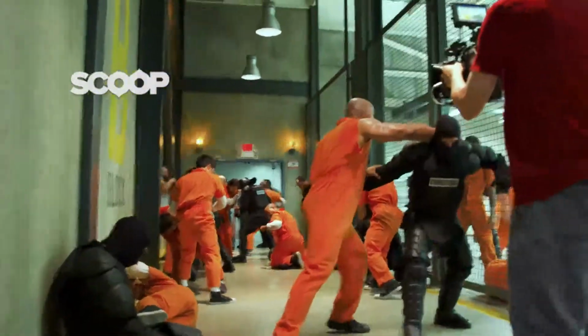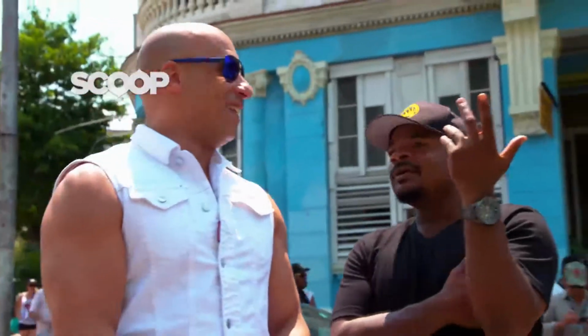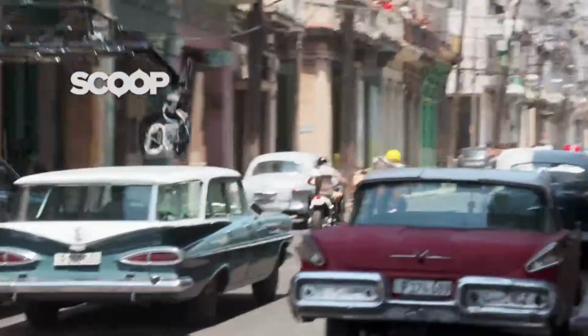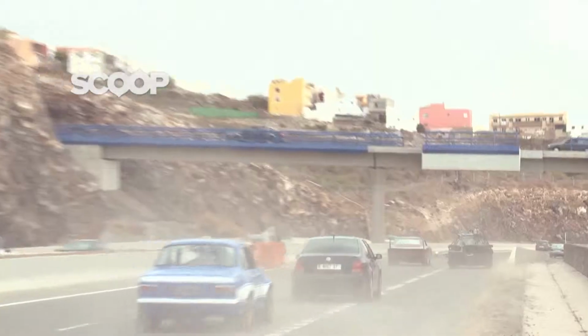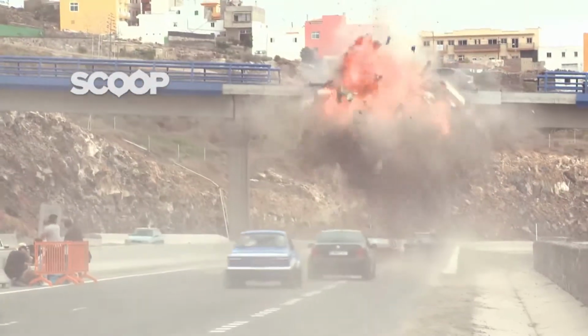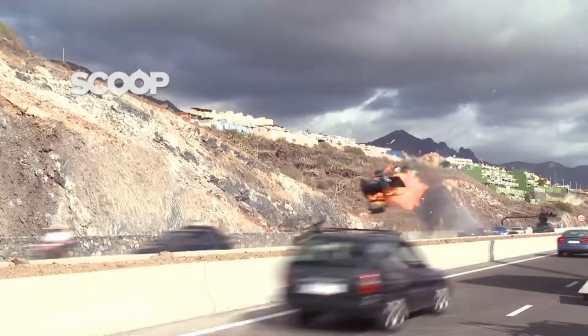The Fate of the Furious is currently running in cinemas and is a smash hit. It's already the 8th installment in the Fast and Furious series, and with each one the stunts get bigger and bigger. Perhaps the coolest part about it is that they're all practical. So it's time to take a closer look at what they've done so far. And when we say what they've done, we really mean what they've wrecked.